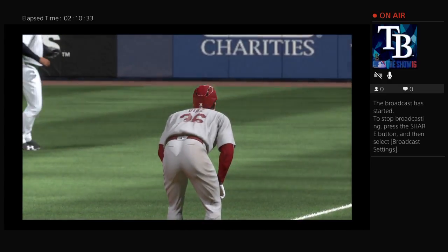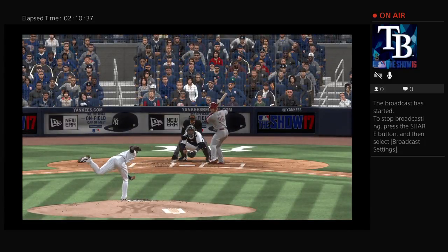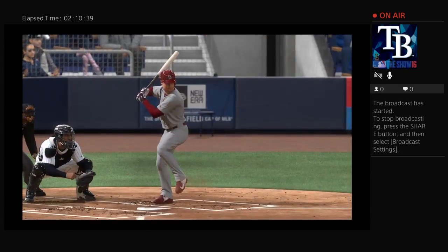There with 2 strikes, and he just got it off the end of the bat. Not much of a problem for the infield at that point.